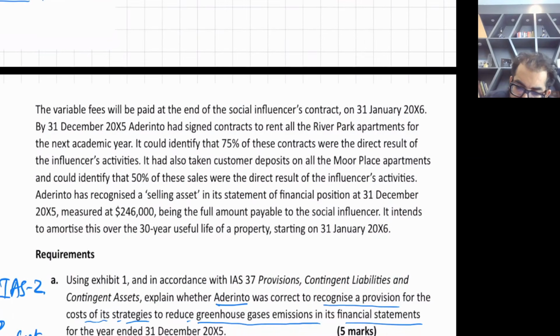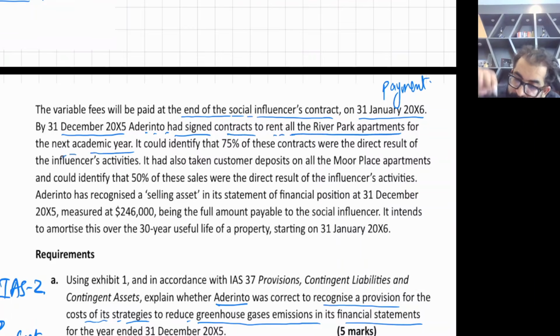The variable fee will be paid at the end of the social influencer's contract on 31st January X6. This is the payment date. But we need to say when this payment will be due. By 31st December X5, Aderinto, please don't sleep, it's a good part of the question, had signed contracts to rent all the River Park apartments for the next academic year. It is signed, it is done. It could identify that 75% of these contracts were the direct result of the influencers' activities.